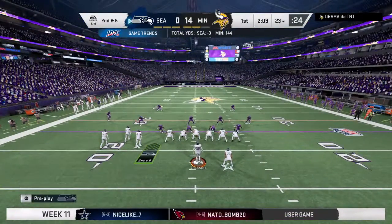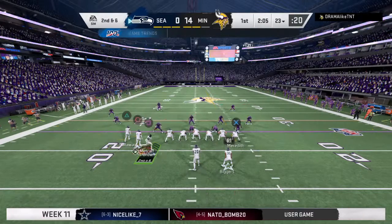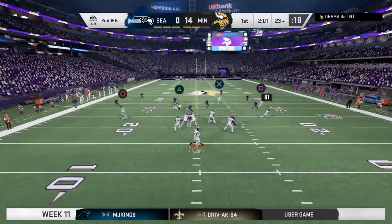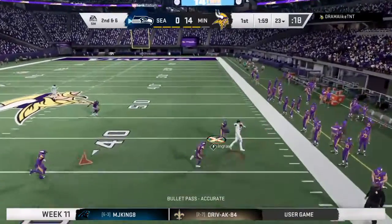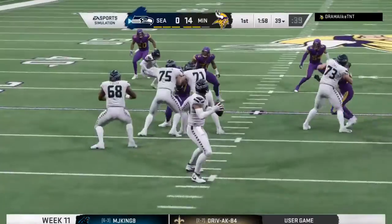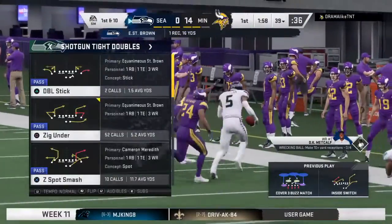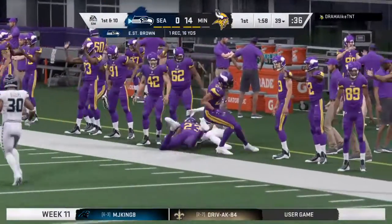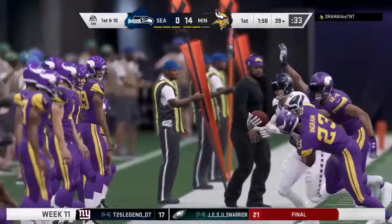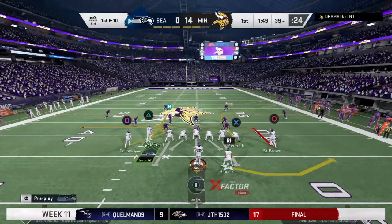A 4-receiver set here. 3 to the left, 1 to the right, 2nd and 6. Now it's Jackson. They'll get this complete to the Notre Dame man, Equanimeous St. Brown. First down, Seattle, 16 yards the gain there. A gain of 16 yards. And the Seahawks first down. So from the 39 now, they'll come up on a 1st and 10.